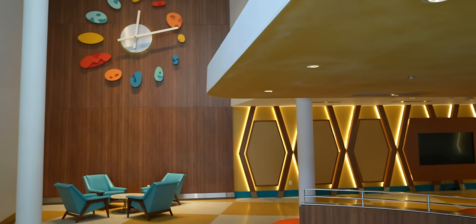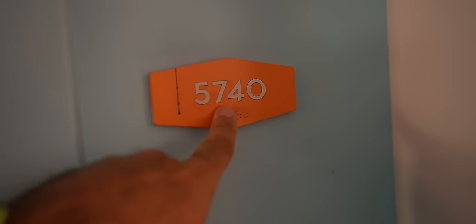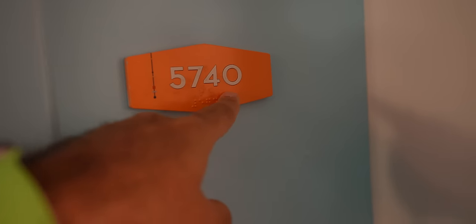7th floor. By the way, if you want to know where you are in the hotel, 5 is the building number, 7 is the floor, and then that's the room number.